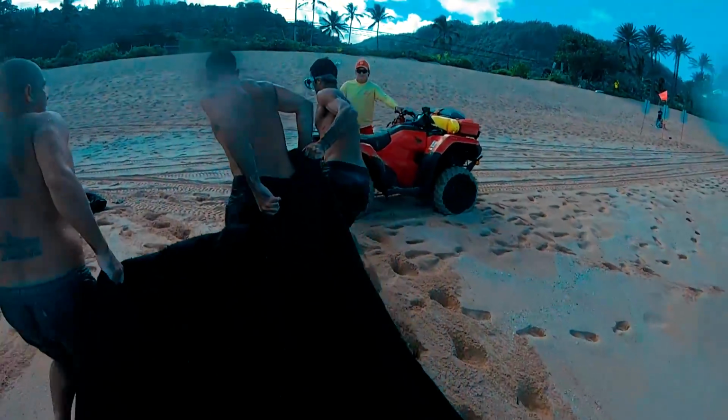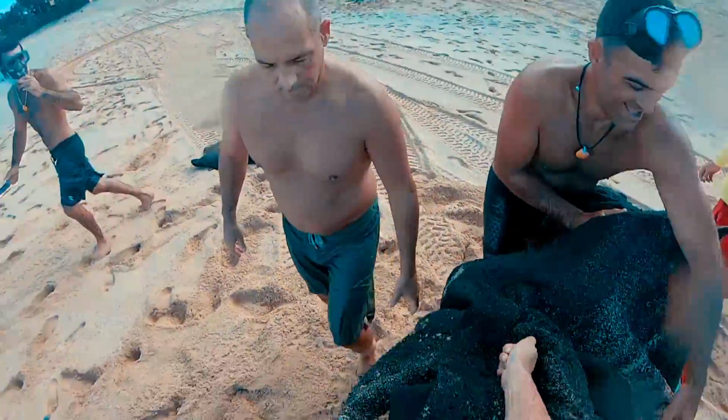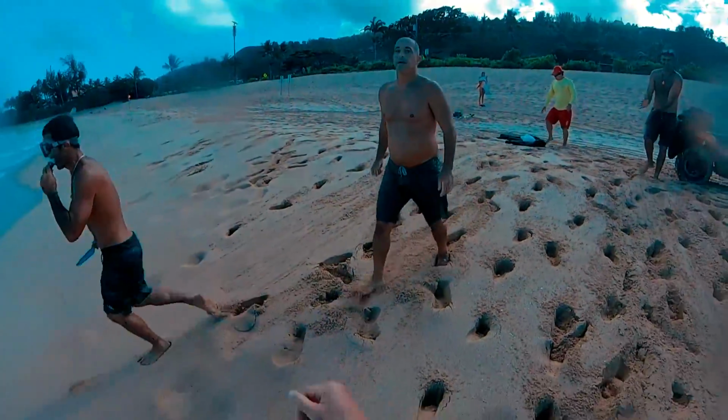I'm pulling up the back, and I'm like, I promise, guys, I'm helping. I'm definitely doing something here, because sometimes you don't need that many hands, but it's always good to try to help out. And then we get that thing up on the ATV, super easy. And there's one more piece out of the ocean, and then we're looking back to see what else we can grab. Fist bumps all around.